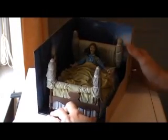This is a limited edition. Once NECA sells out of these, there will be no more. So I actually ordered a second one, and that one I'm going to keep in the box, obviously.